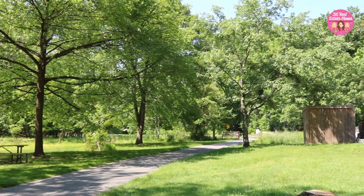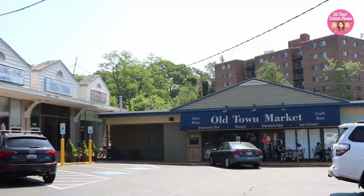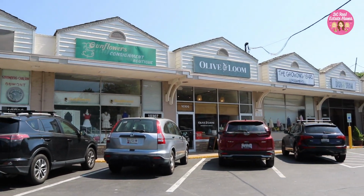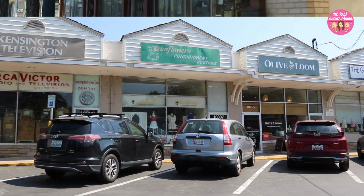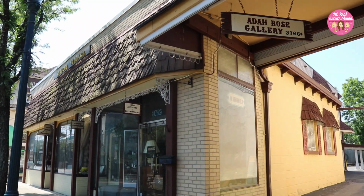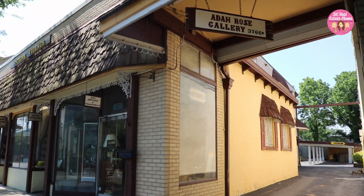If that's not enough fun for you in Kensington, there are 3 shopping areas. There's Old Town, which has Antique Row, and that's usually the first thing that people think of when they start talking about Kensington: the antique district and Antique Row. West Howard has some international food stores and other small shops, and then Kensington North has some home decor, clothing, and jewelry shops. They also have a really great library.